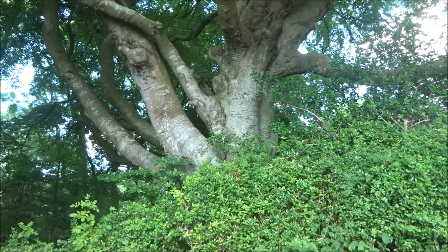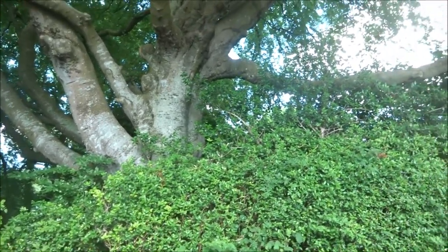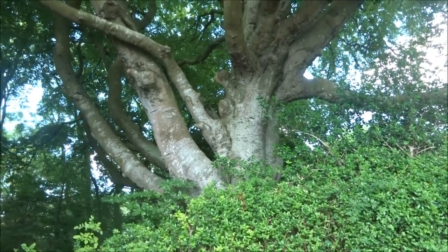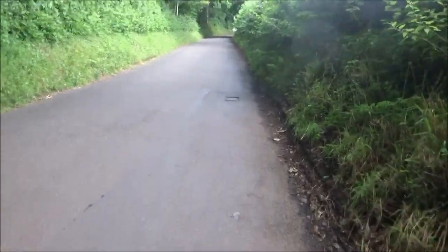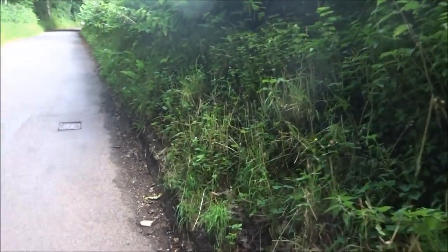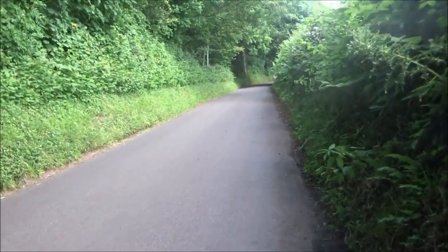I think that's a beech. Someone said to me the entrance is by a huge, very old beech tree, and that is it. It is a very big old one. That's rare as well, to see a beech that old. That's keeping up with the oaks, that is.